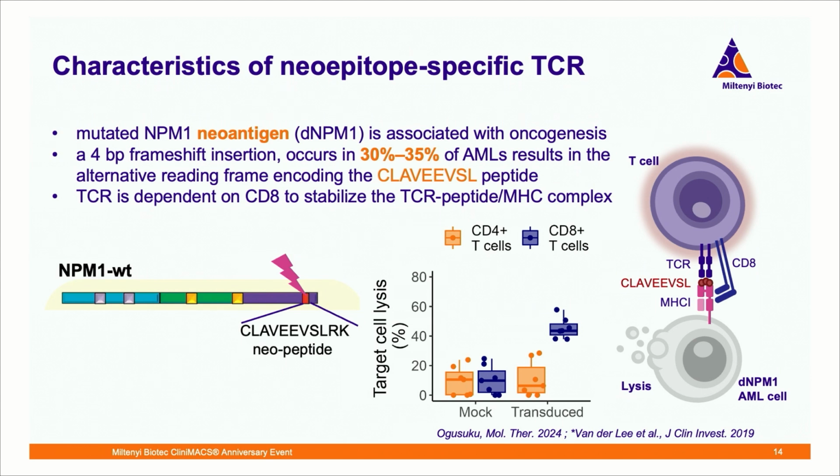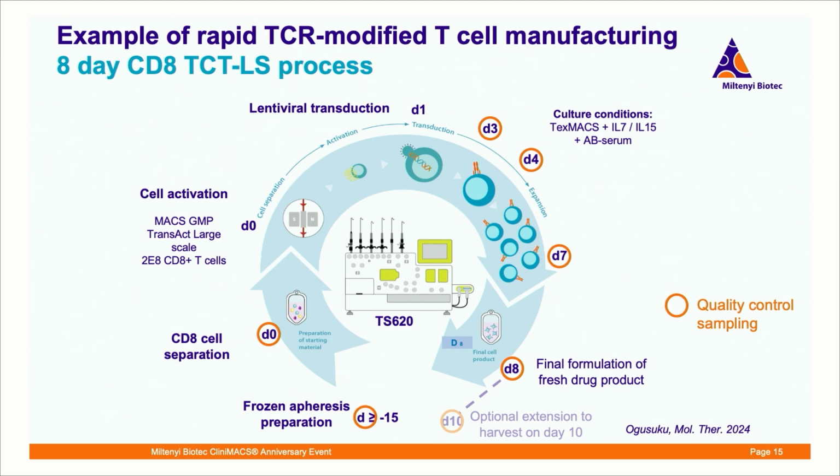So NPM1, or nucleophosmin-1, is a gene which harbors recurrent mutation in AML, acute myeloid leukemia. And this mutation is a frameshift mutation. As a result, a new peptide is being translated, which is also presented by MHC class 1 molecules. So this makes it a strong target for TCR-T therapy. And that's exactly what we've been working on. This is our manufacturing process for the NPM1-specific TCR-T CD8 positive T cells.